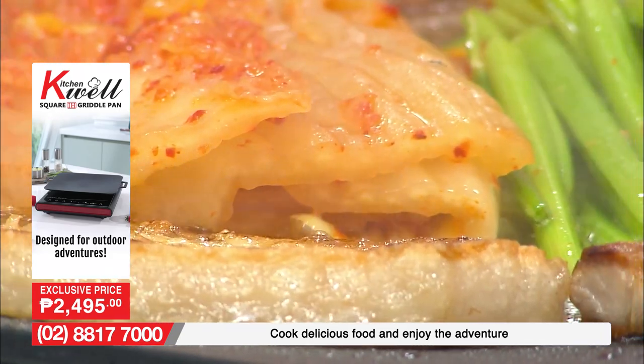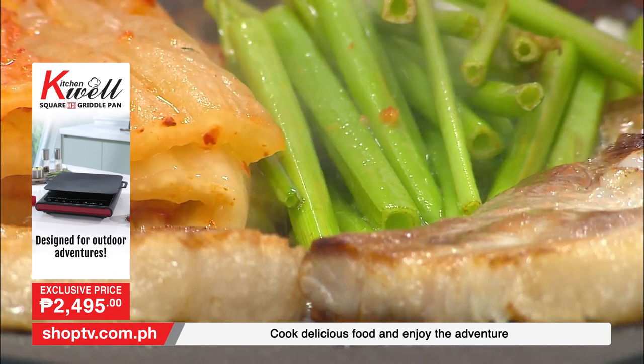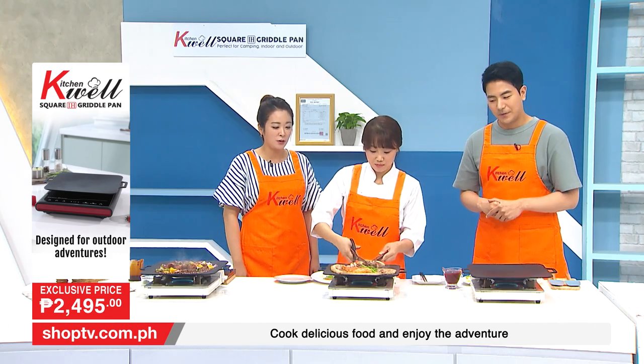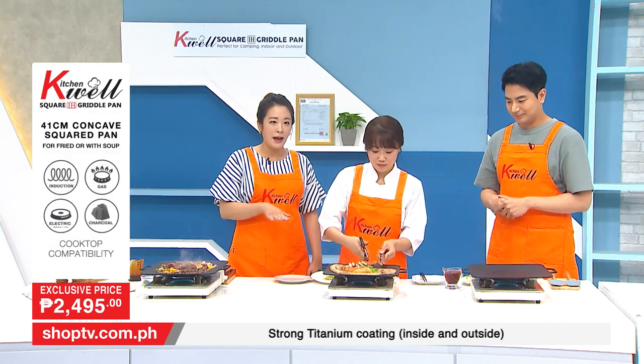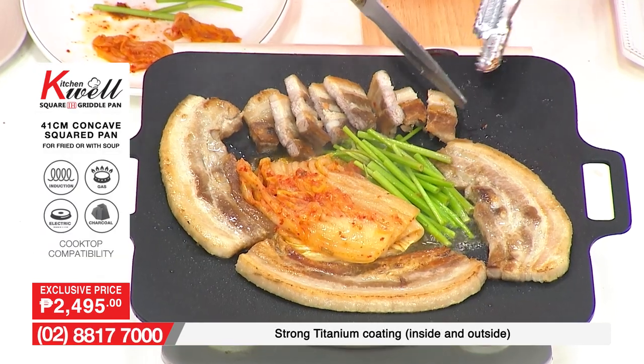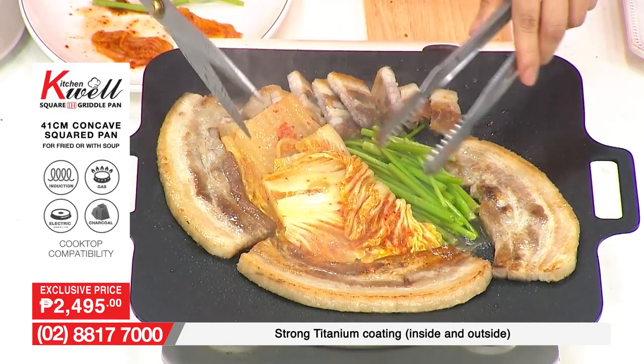So cut a slice just like that. Yeah, look at that. Beautiful. Oh my God. Oh my goodness. This is a perfect combination. 41 centimeter concave squared griddle pan. So you can add some more veggies, kimchi, and some pork belly.